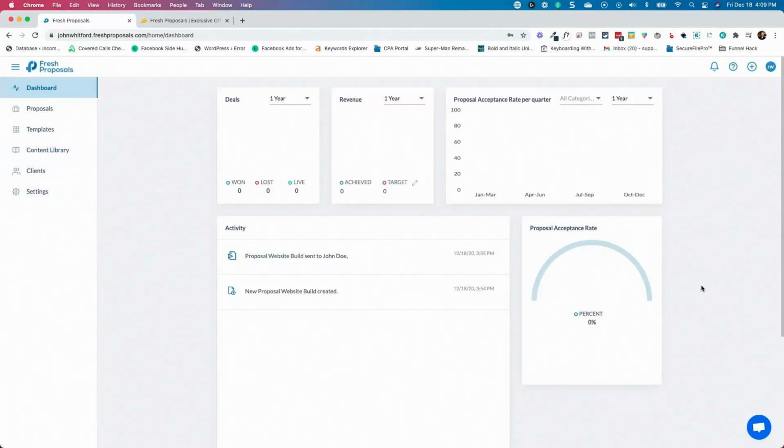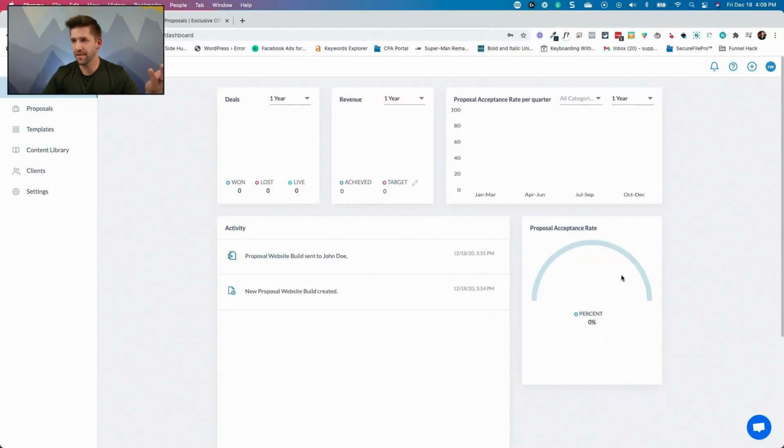On the dashboard here, you can see your news feed of the different deals that have come through, what's been approved, what's been signed. You can even see your acceptance rate. So if you want to do conversion rate optimization, you can do that with this dashboard and see what's working and what's not working for you. And you can see your overall revenue and deals here. All right, let's go ahead and dive into it.